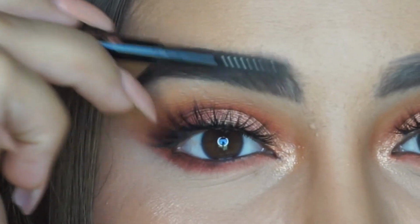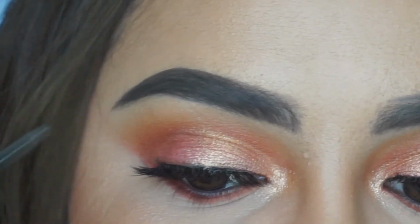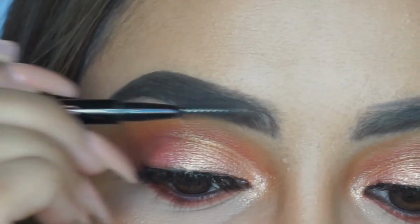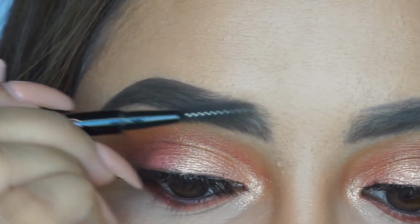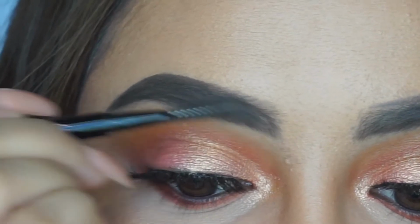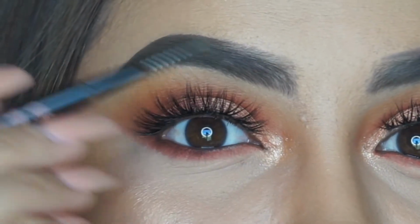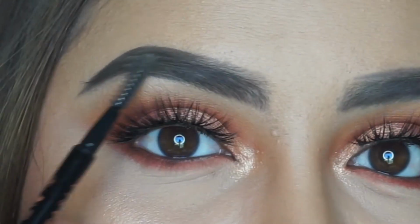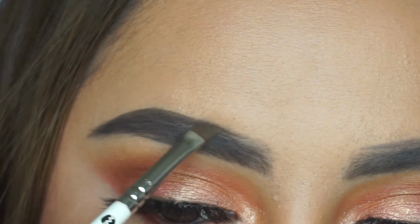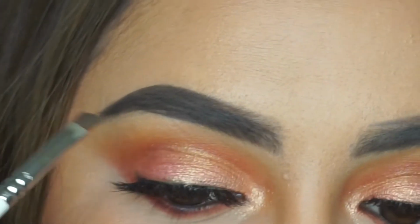And then I also like to take that spoolie and brush through, making sure everything is nice and blended. Especially in the front, I like that gradual fade, so I'll do more in the front. That way it looks like it fades perfectly into a darker end. Then any little pieces that you see that need to be filled in, just go back in and fill them in.